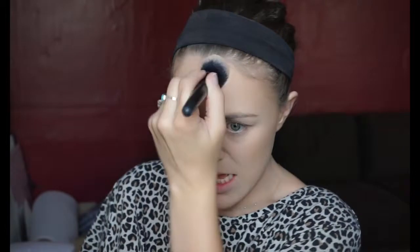Blends out so easy. Look at my skin. Okay, it looks so good. I do bring it even up towards the cheeks a little bit. I just feel like that looks really nice also. And then I'll take a little bit under my jawline too. Nothing crazy because I don't want to end up with a line under there, you know?